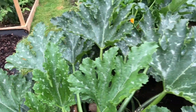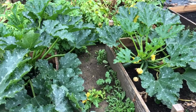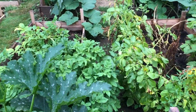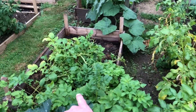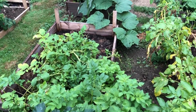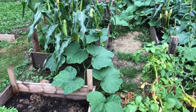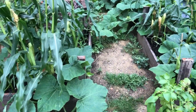So that's the courgettes. So we've got these 3 courgettes in these 2 beds. Still going crazy, still growing lots and lots. These 2 beds have still got potatoes in. I'm going to harvest some of these. These were really nice potatoes. These were our second early. And they were really nice, really quite nice big ones. They were really good for mash and for, what else we use them for, jackets.